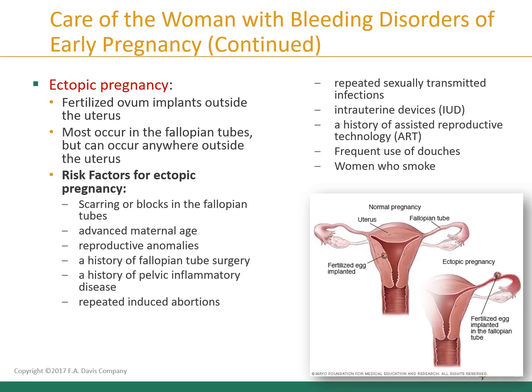An ectopic pregnancy occurs when the fertilized ovum implants outside of the uterus. Most ectopic pregnancies occur in the fallopian tube. However, they can occur anywhere outside the uterus. So it's the fertilized ovum implanting outside the uterus. Typically, it occurs in the fallopian tubes, but it can occur anywhere.